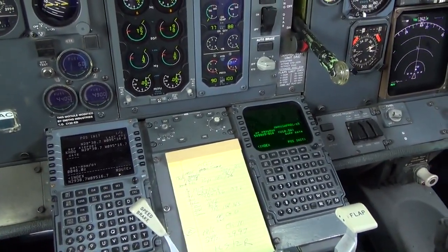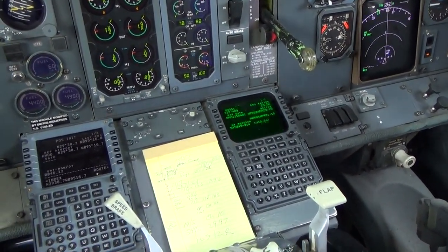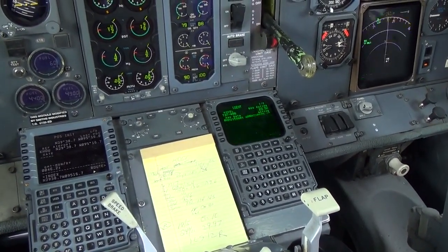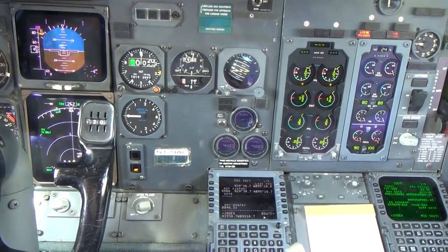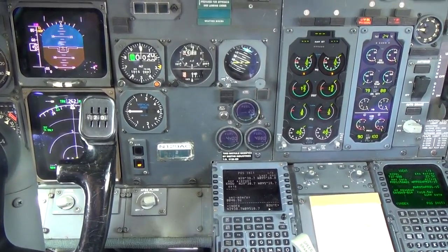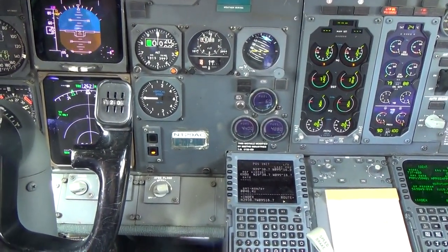So unfortunately, all I can do is swap the symbol generators. I still have to do a maintenance manual checkout of both displays per the symbol generator R&R, and we'll just see what happens. If the problem follows over to the first officer side, I'll certainly be able to change the symbol generator and move on downtown, but for right now, this is all we can do.